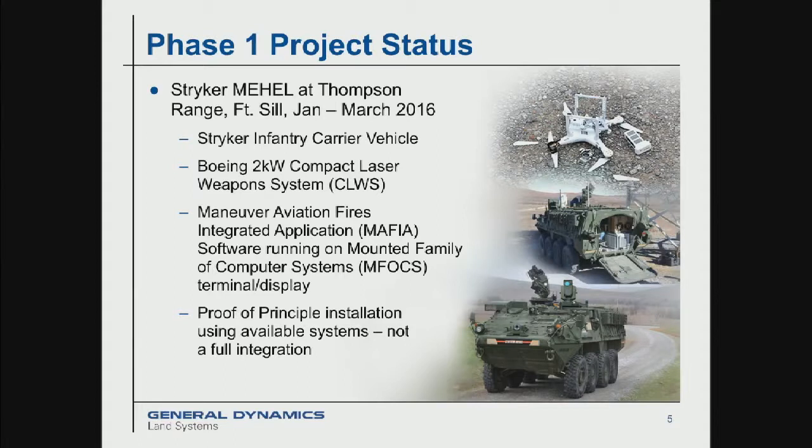The acronym that the Army gave the vehicle is the Stryker MEHL, which stands for Mobile Expeditionary High Energy Laser. It's a proof of principle platform. It does not yet have a high energy laser on it, as I've already mentioned, but that's what we're working toward. And you'll see there in the lower right is a picture from just last week, as it was coming back from a successful engagement downrange.